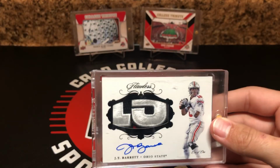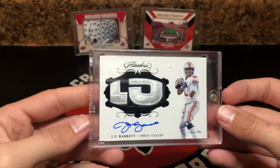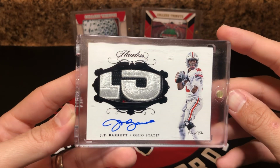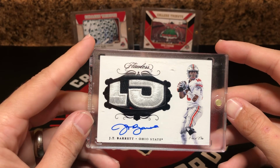Continuing on, yes, they look the exact same. They're just two different versions. So that was 9. So this is 8. Number 8, JT Barrett. This is the national championship patch, or the playoff patch.